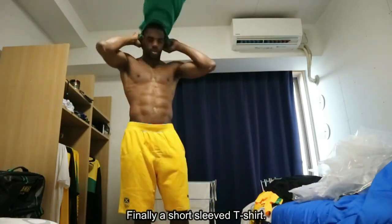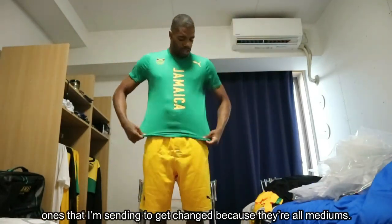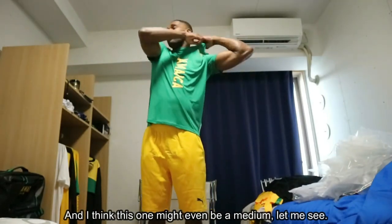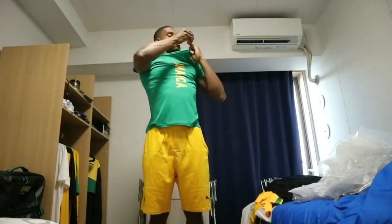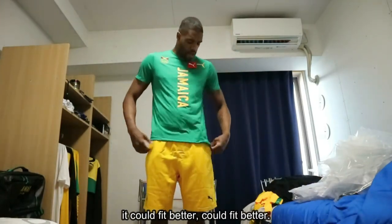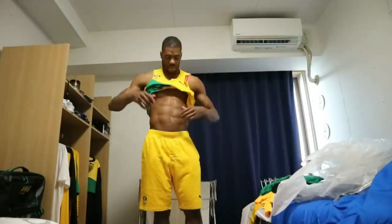Finally, a short sleeve t-shirt. I think all my short sleeve t-shirts are the ones that I'm sending to get changed because they're all mediums. I think this one might even be a medium. Let me see. Yeah, this one's a medium, so it fits. It's just a little bit. It could fit better. I think I'm gonna like this one.